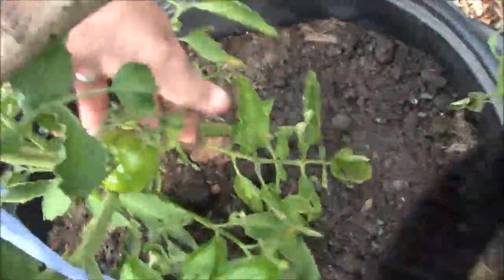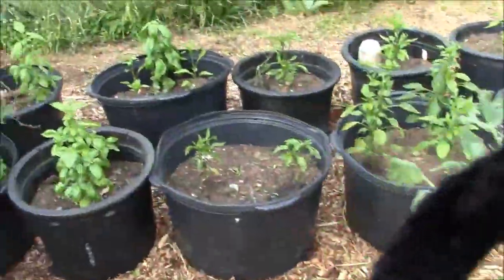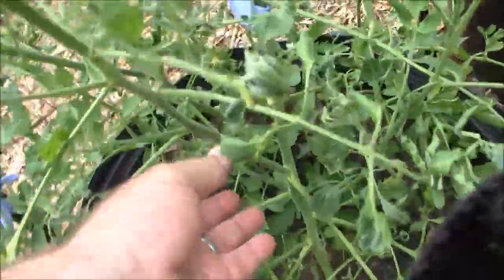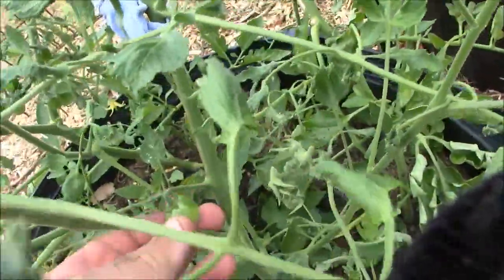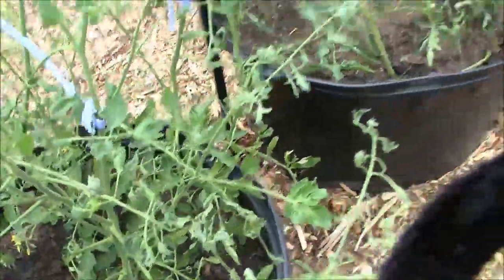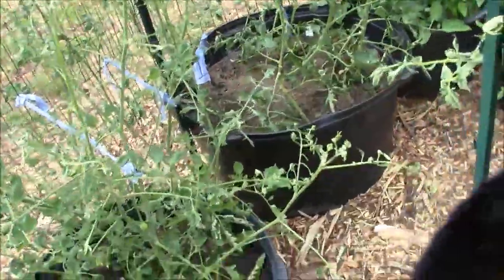Here's one little tomato right there. And I've got a few of those. I think these are the cherry tomatoes. Kind of mixed them up. Try to keep better track of them, but I failed. So I kind of have to wait till they come out to see, but I'm pretty sure those other ones are the cherries.